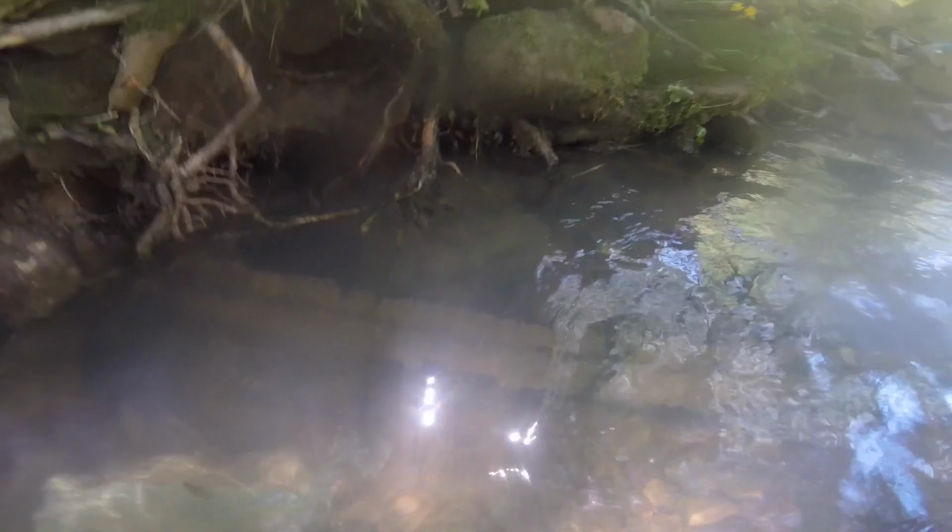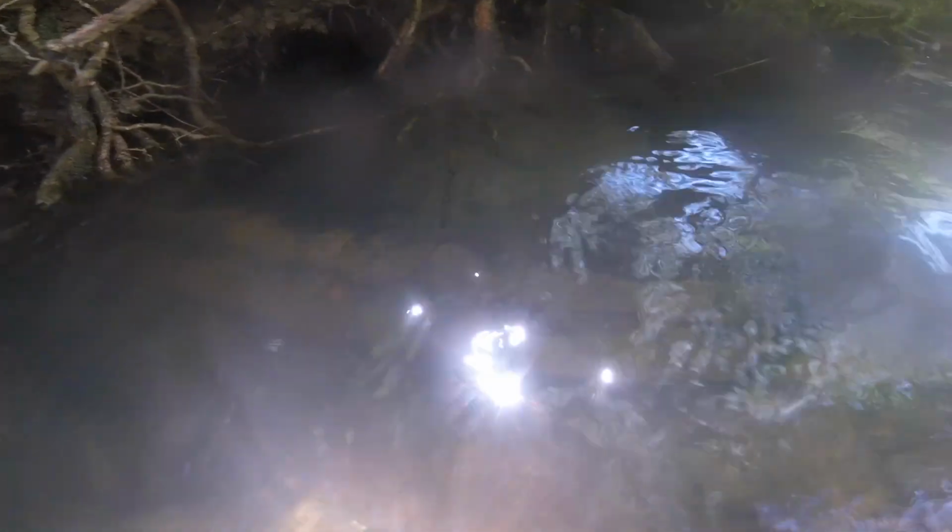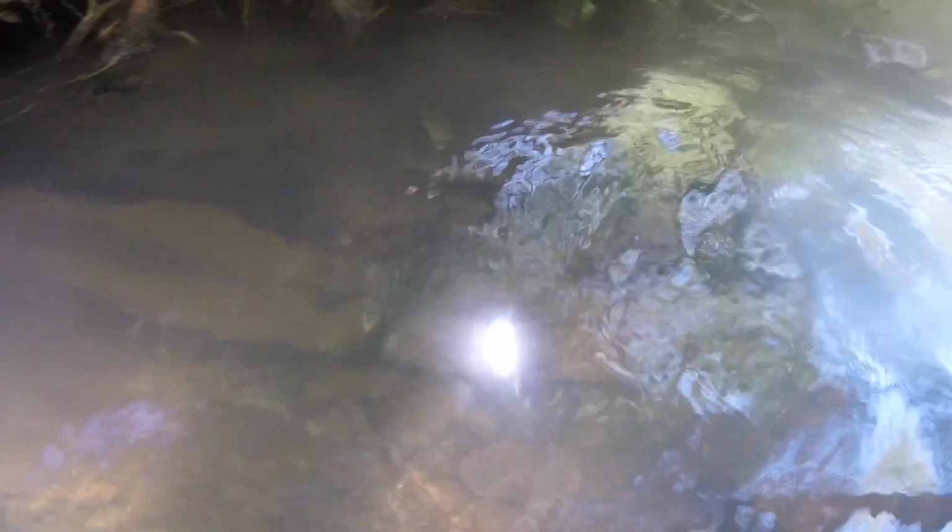Throw me that camera. You win the circus prize. So if you guys can see, here is the rail that we're trying to get. It's underwater. I'll go under for it.